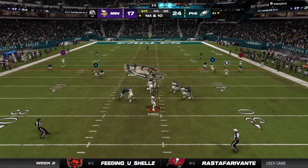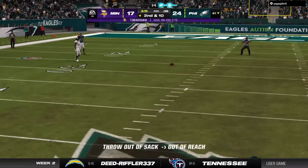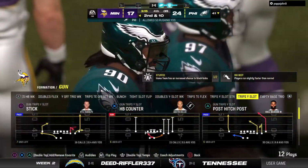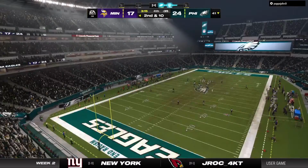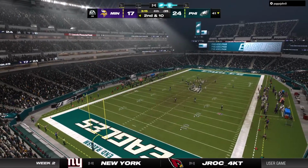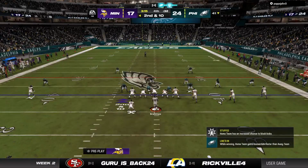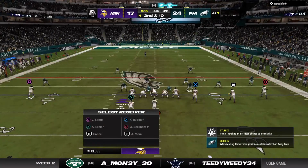On 1st and 10, Bradshaw. Oh, he was hit as he threw it there, and that one winds up incomplete. Well, any caused incompletion is good for a defense, but when you add to it a little hit on the quarterback, knock him to the ground, make him think a little bit, hopefully knock him off his game, especially in a game of this magnitude, this tight in the fourth quarter. Got to feel pretty good as a defense.